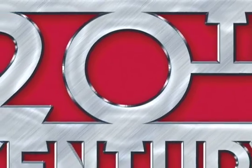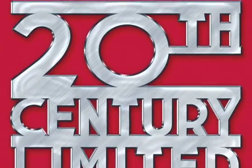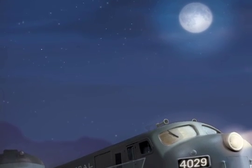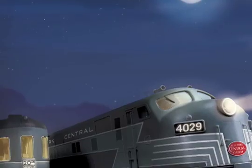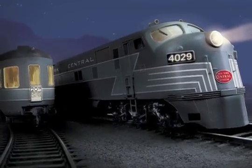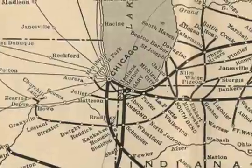And welcome aboard the all-new 1948 20th Century Limited from Walthers. For 65 years, no train fired the imagination quite like the New York Central's 20th Century Limited. Its blistering schedule made it a favorite with business and industry leaders, and its luxurious accommodations attracted stars of stage and screen, further fueling the train's celebrity status and romantic image.